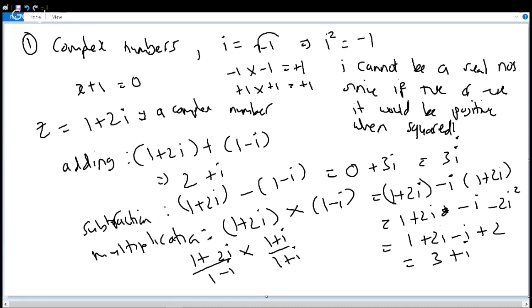The reason we're multiplying by 1 plus i is because if you multiply a complex number by its complex conjugate, you end up with a real number. So the complex conjugate is just the number with the sign in front of the imaginary part changed. That's why 1 minus i becomes 1 plus i. The complex conjugate of 1 plus 2i is 1 minus 2i.